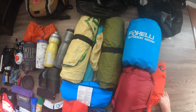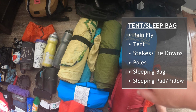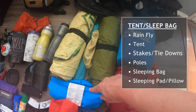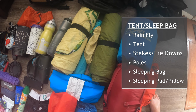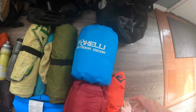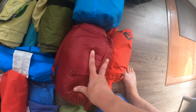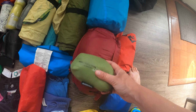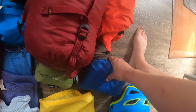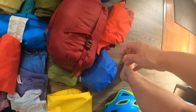Then over here you have the tent with everything: rain fly, tent, stakes, poles, and then the bag. I put it in a bag just in case it gets wet or has dew. Then you have my pad, sleeping bag, and pillow. All of that will go into this bag. This is just an extra little backpack that I carry with me for off the bike.